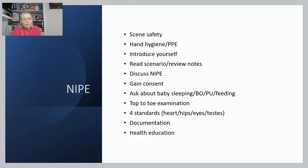So screen positive means there is a problem. Screen negative means there isn't a problem. And so if something is screen negative, the baby will carry on the Healthy Child Programme and be reviewed again at 6 to 8 weeks by the GP or a health visitor in the primary care setting. And if it's screen positive, then you'll be expected to verbalise what the pathway is for a screen positive for any of those 4 key standards. You'll be expected to then complete the documentation that your test centre gives you.